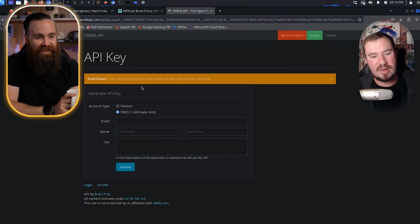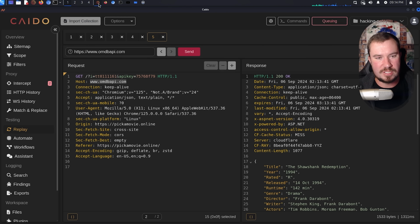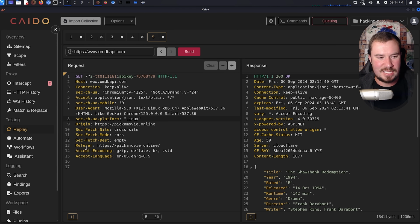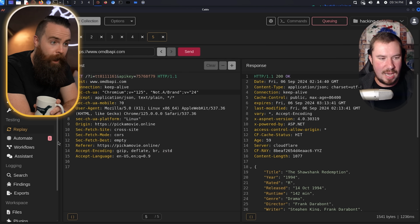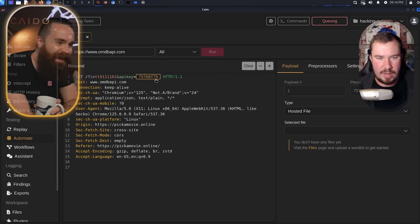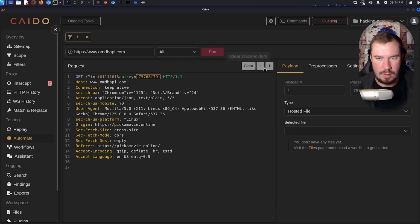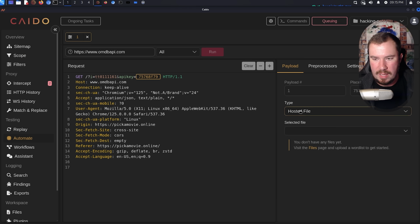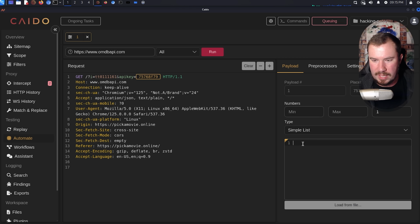So fast. So here's how this could be abused by an attacker if there's no rate limiting in place. What we could do, and I'm not going to do this, but I could send this request over to Automate, and I can maybe demonstrate this a little bit. If I send this request over to Automate, we could just spam this API key. I'm going to go ahead and copy it as well. Well, let me clear this. Let me copy it first. We'll copy it, then we'll add it, and we'll do our payload as a simple list.